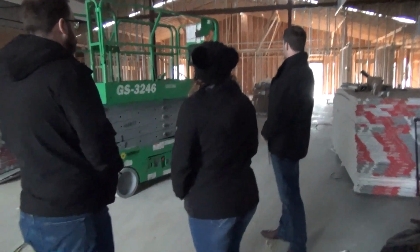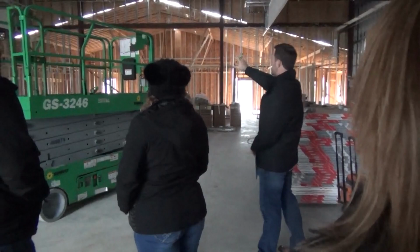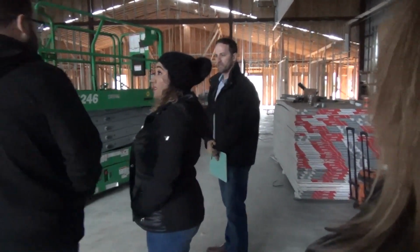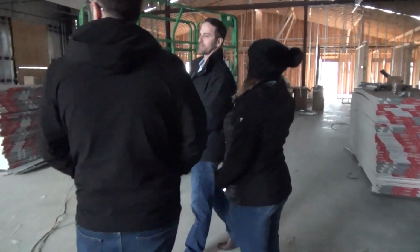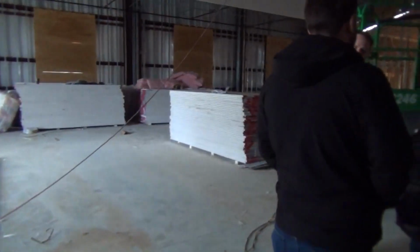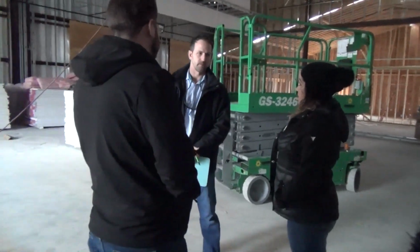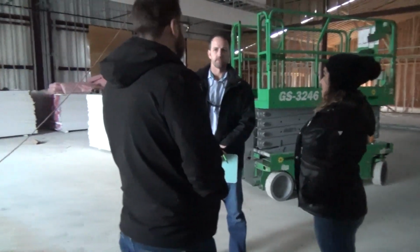So the kitchen will be back there. All that stuff back there is going to be the kitchen and restrooms and all that. Our chefs will cook everything here on site, so it's fresh and it's really good. We wanted to get away from the kind of catering where the food quality cannot be as good. Yeah, I agree.